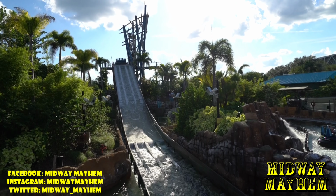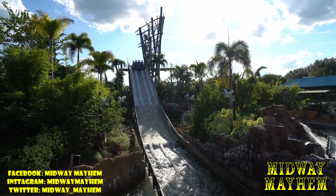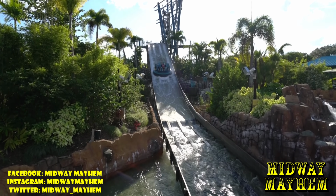Hello, Infinity Falls, and it is good to see it back in operation again. As we can see, a raft going down right now.